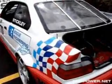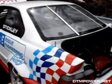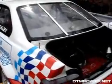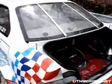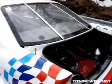It's got a 5.5-inch twin disc in there with a clutch flywheel assembly, and that setup only weighs about 10.5 pounds, complete flywheel and clutch assembly. I imagine it's a complete on-off switch. Yeah, that's for sure. Pretty aggressive.